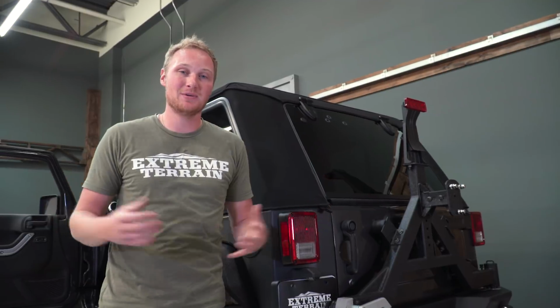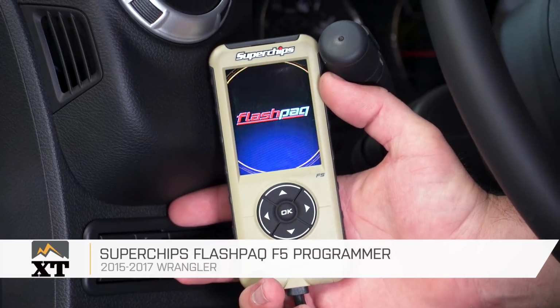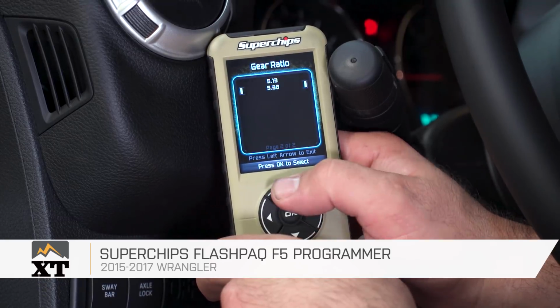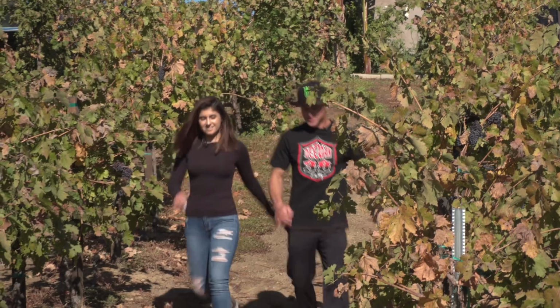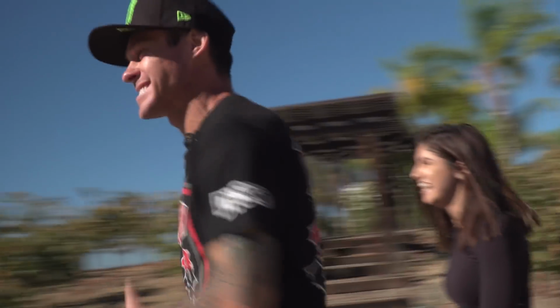All we have left to do is calibrate it, and for that we're going to be using the SUPERCHIPS FLASHPAQ calibrator. That's going to allow us to calibrate for the tire size, the new gear ratio, make sure this thing's not going to go into limp mode for us. Because it isn't automatic, it's also going to change those shift points for the larger tires, making sure that everything drives exactly how it should. I am super excited to be finished up with this Jeep, but I am more excited to see how Brian reacts to it. Damn, look at this thing.